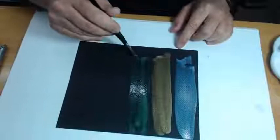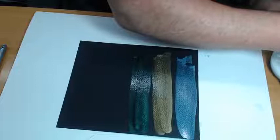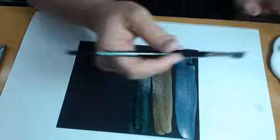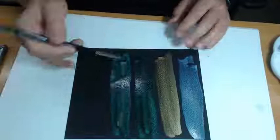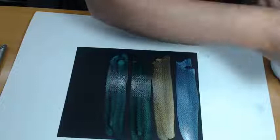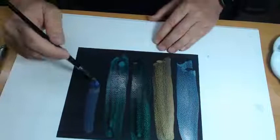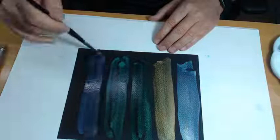So we'll let that dry. This one is duochrome emerald. Yeah, the blues are very interesting, and they're very popular. And the last one is going to be the duochrome violet. Let that dry for a couple of seconds.